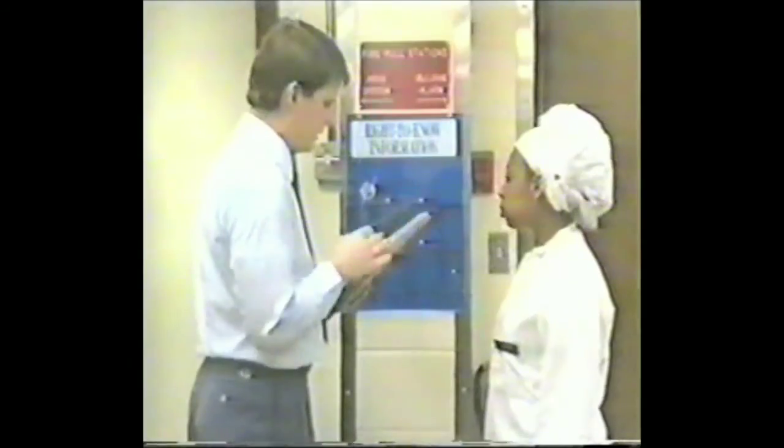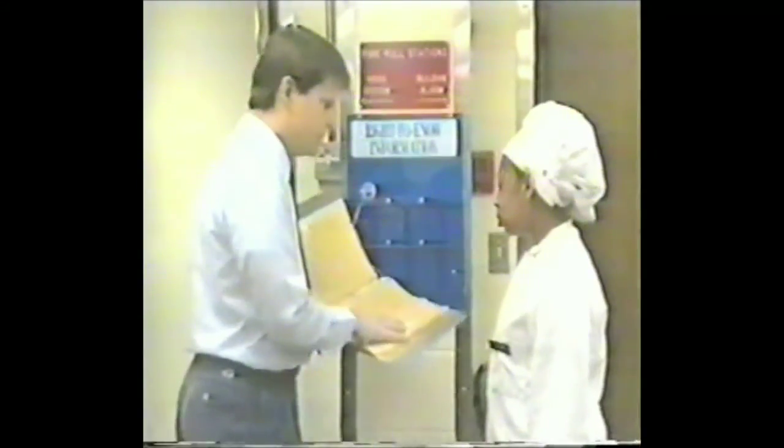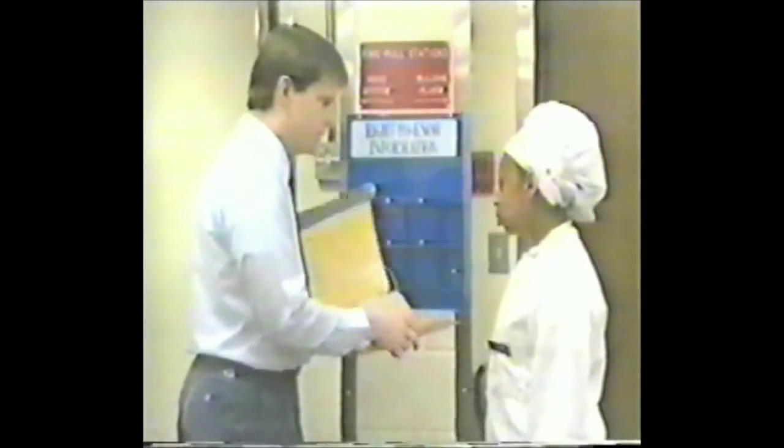Material safety data sheets, or MSDSs, are required to be posted at your work area to let you know about the chemicals you work with. Each MSDS tells you the name of the chemical, precautions you must take when handling it, and emergency and first aid procedures. It's your responsibility to read the material safety data sheets for your workplace. If you have any questions, ask your supervisor.